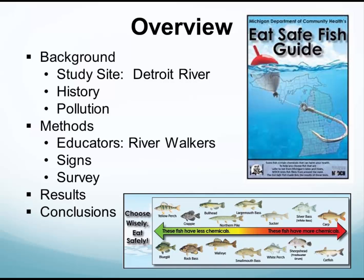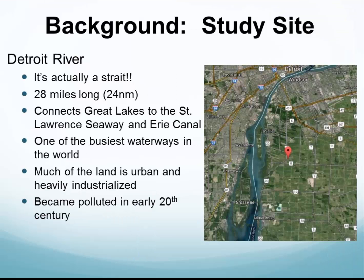Just a quick overview and background: I'll talk about the Detroit River, its history, and the history of the pollution in the river. Then I'll talk about our three-pronged approach to education, the Riverwalkers, the signs, and surveys. Briefly, I'll talk about some of the count data, and then make some general conclusions from those results.